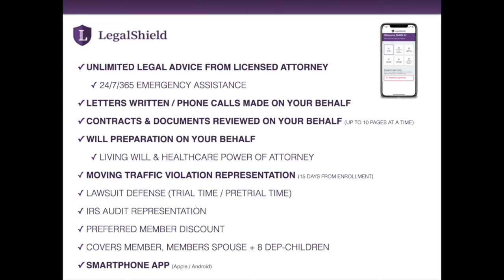Additionally, they'll even prepare your will, along with your living will and healthcare power of attorney. Your will can be as complicated as you need it, or it can be simple. And you can even update it once a year to cut your kids in and out based on behavior.